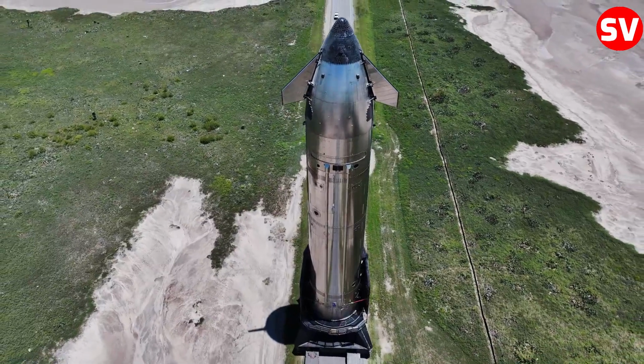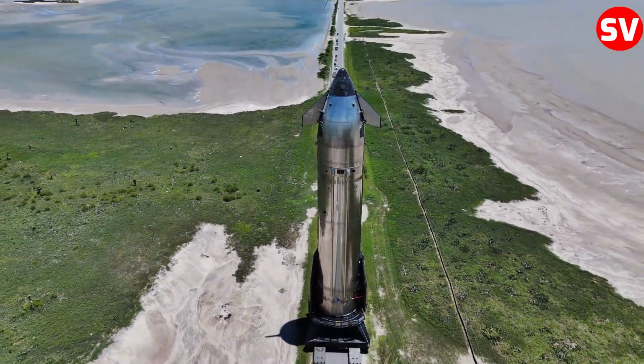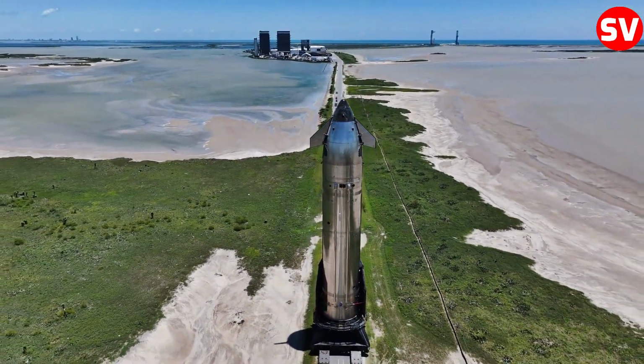It's not just about flying higher, it's about proving that the systems work, that rockets can be reused, and that Starship is finally ready for the next big leap.